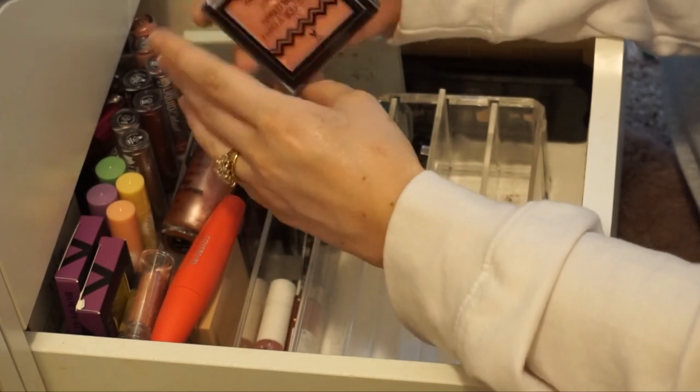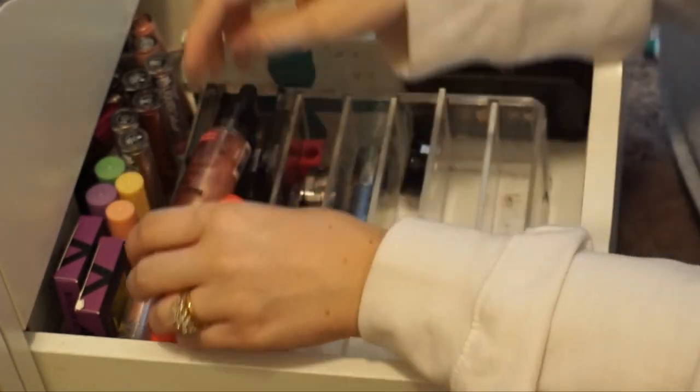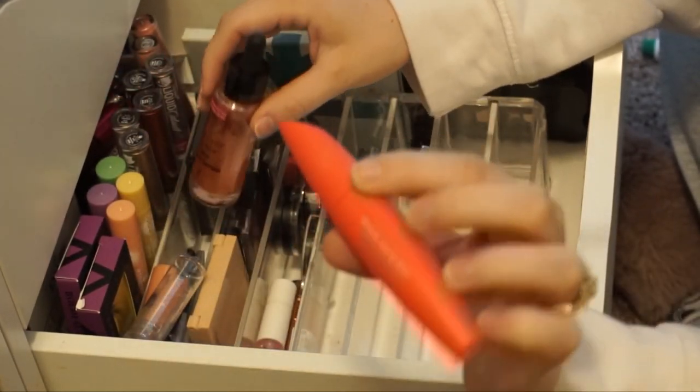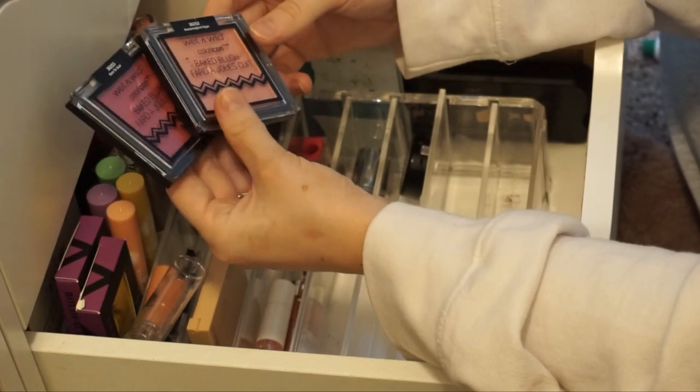This is pretty baked blush, but I am gonna get rid of this also. It's just a little too metallic, I think. CoverGirl Lash Blast Active, gonna get rid of that. I'm gonna get rid of this Rose Primer Serum from Wet n Wild. Don't need it. Here's two more baked blushes.